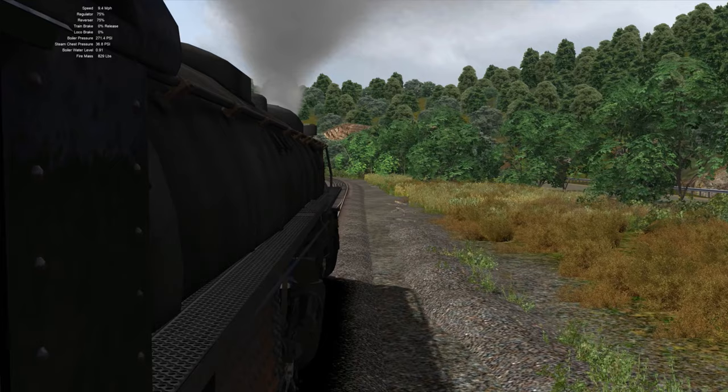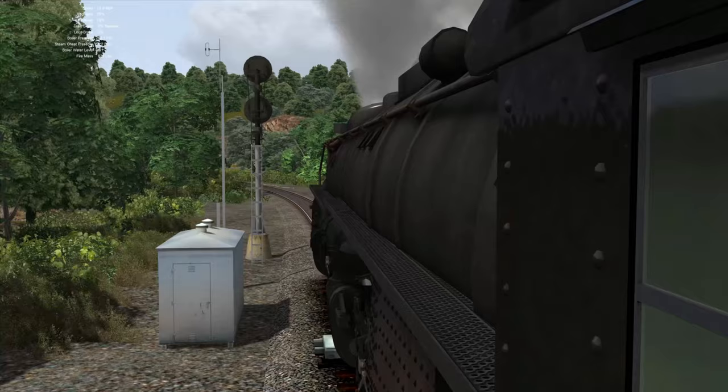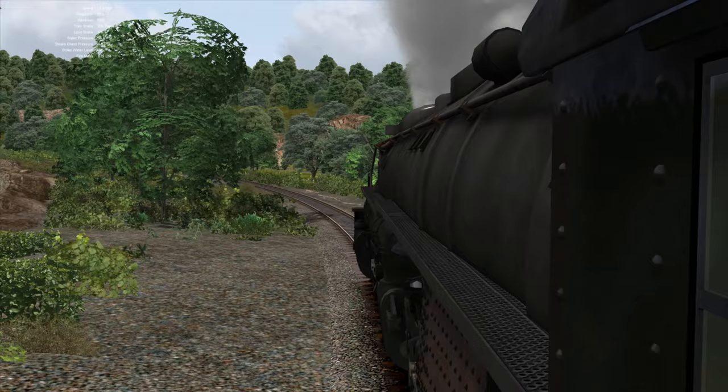And speed is still increasing. So it looks like there was nothing to worry about. We're rolling pretty easily here at this point. So actually, maybe there is not an incline here, which I guess would make sense. That would be a good place to build a passing siding on a fairly level patch of ground.